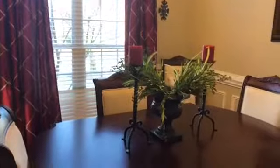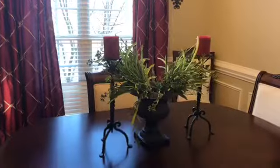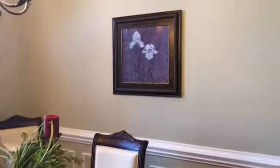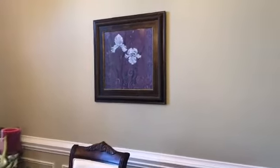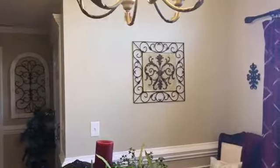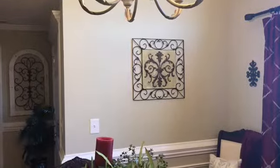I am super excited today because yesterday I did a little shopping and got some accessories to redo some things in my dining room. Okay, so this is my before. I just have two candlesticks and some greenery that I kind of stuck down in there. And I have this picture on the wall, which I am going to replace. I'm actually going to switch it over to this side, and I'm going to take down this metal hanging piece. So I can't wait to show you what I got.